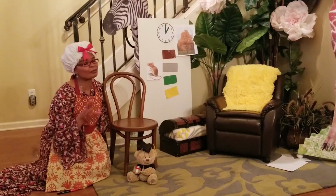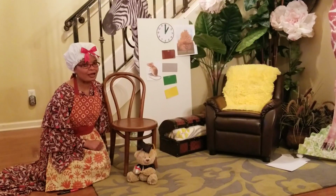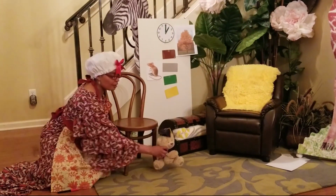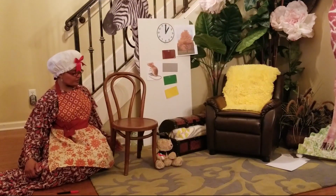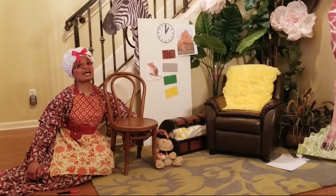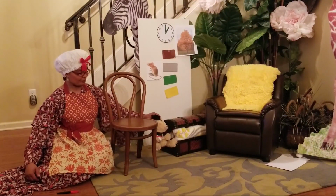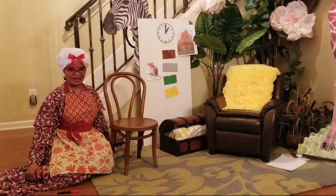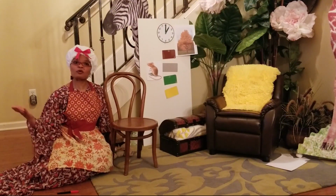I'm going to try to trick you again. So put on your thinking caps. Can you sit beside the chair? Alberto is sitting beside the chair. Here's another tricky one. This time I'm going to put Alberto and you tell me where Alberto is. Where is Alberto? Behind the chair. What's another word for behind?